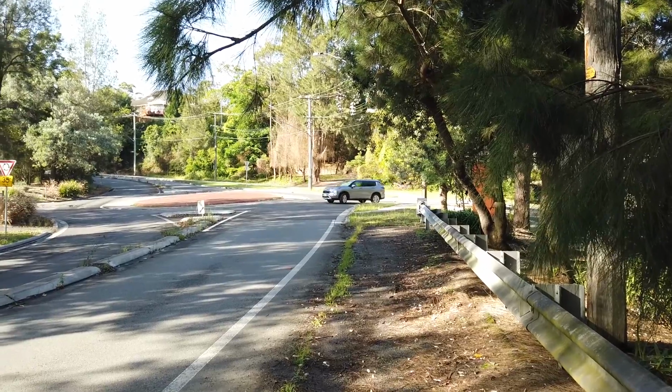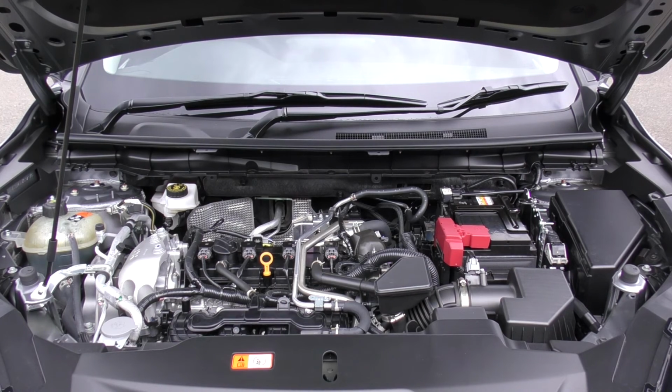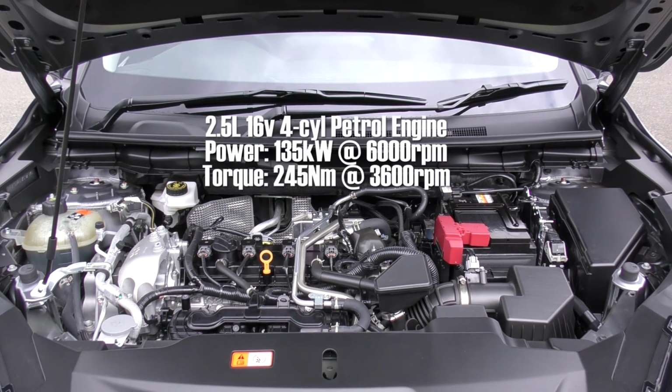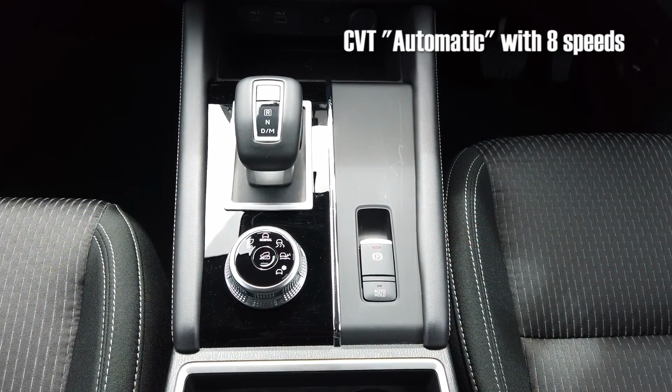Well mate, I think the Outlander's probably grown a bit from what we're used to. Certainly has. We only had a 5-seat option, not the 7 like we're in today. It's Mitsubishi's family SUV, so it comes in 5 or 7 seats, and you can get it in 2-wheel drive or all-wheel drive, depending on the model. For Australia, it comes in petrol form only, with a naturally aspirated 2.5 4-cylinder engine, which puts out 135 kilowatts at 6,000 RPM and 245 Newton meters at a low 3,600 RPM. They all come with an 8-speed CVT automatic transmission as standard.